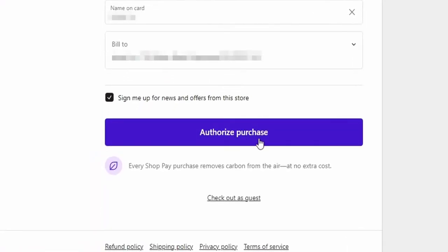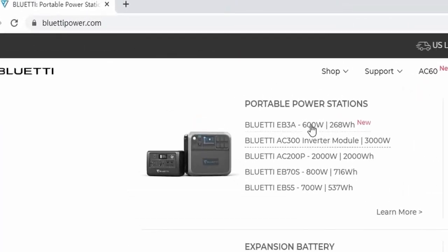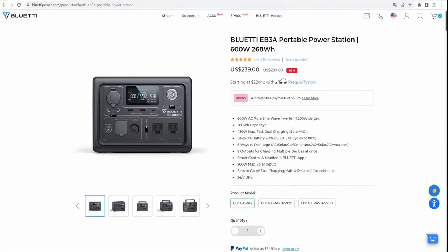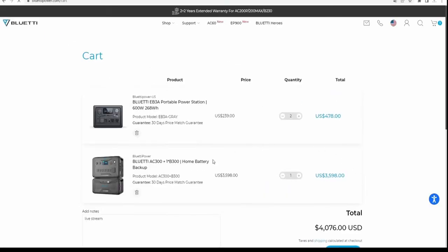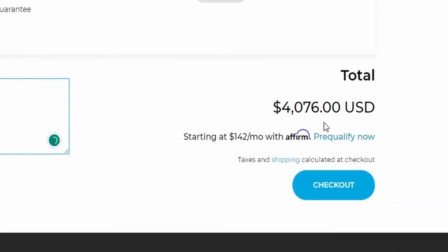And authorize purchase. Open BLUETTIPower.com and select the power station or solar panel you want to buy. Click Add to Cart. Now click View Cart. Now add notes, live stream, to unlock additional bonus. And now, proceed to checkout.